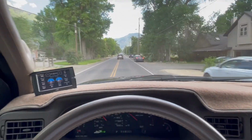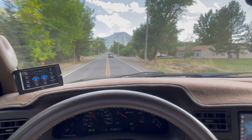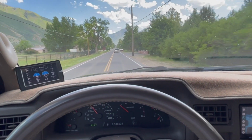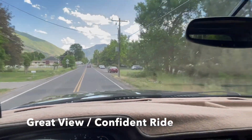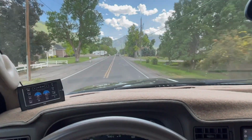I don't know if you can tell, it's actually really smooth. I have a BMW 7 Series that'll ride quite a bit nicer than this, but for a big lifted four-wheel drive, it's heavy. It just rides. It's very confident. You got a commanding view of the road. You can see all the obstacles as you're driving down the road. Just a great perspective and a confident feeling driving down the road.